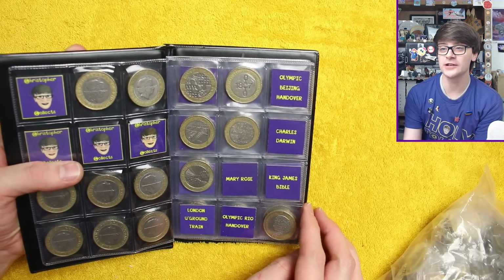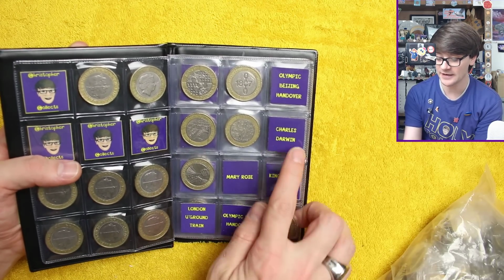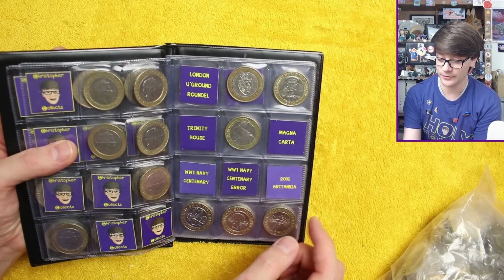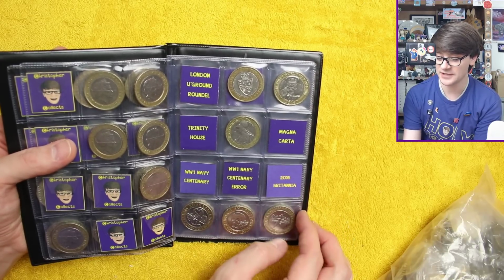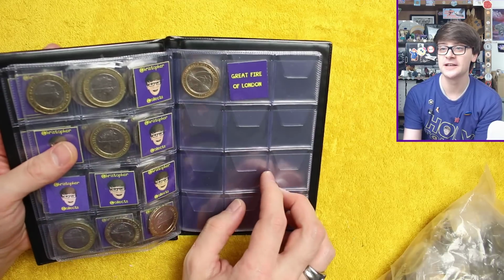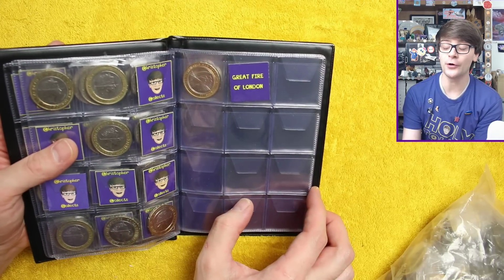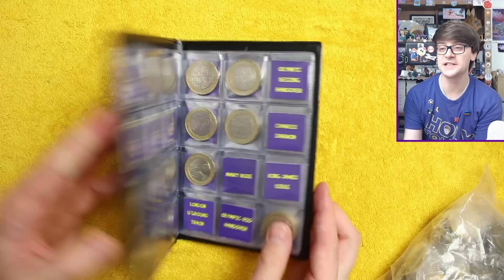We've got quite a lot of the common coins, but we've still got some ones we should be seeing fairly regularly. Charles Darwin is a great example, Trinity House, Magna Carta, 2016 Britannia. They're not the rarest of coins, but they're also not the most common of coins. And Great Fire of London as well. Well, let's get into these bags and see what we find today.